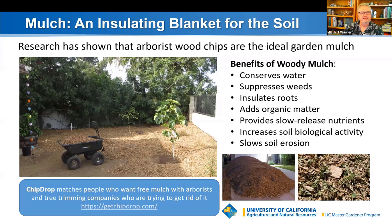The only downside is you're going to be getting however much they have on their truck that day. And it can be a little or it could be a tremendous amount. It could be up to 20 cubic yards. And so you have to have a place to really store that for a while. And it takes quite a while to distribute that much through your yard. It's a lot of work, but it's worth it.